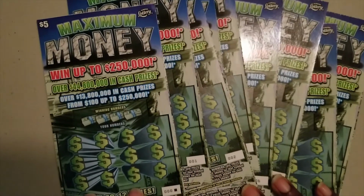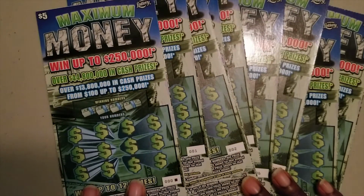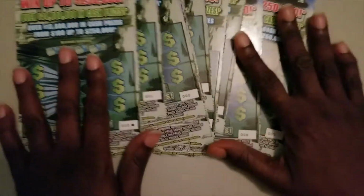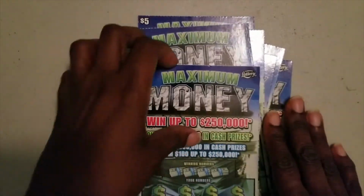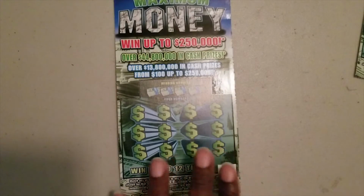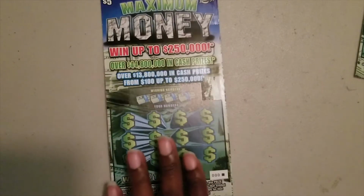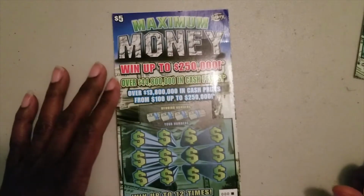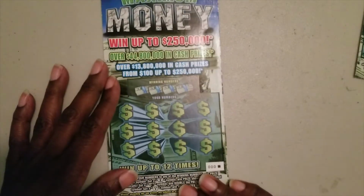So today I have $50 worth of the maximum money ticket. I bought tickets 000 through 009. And let's get started. I purchased these tickets when I got in the store and I saw these. Sometimes you just kind of run out of what to buy. I know this is an old ticket. And when I checked after I had purchased them, I noticed that there's only one jackpot left. So I probably wouldn't have bought this ticket if I would have checked that first. But anyway, we'll see what happens. I'm sure there's maybe some good stuff still left to win.